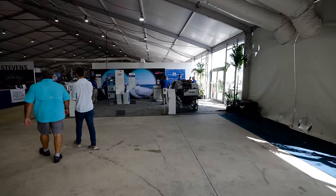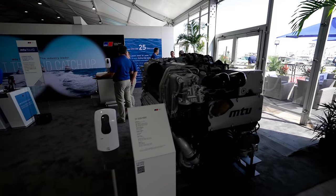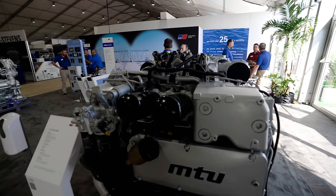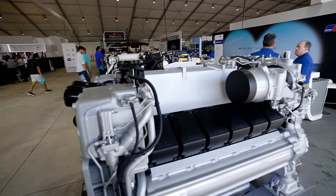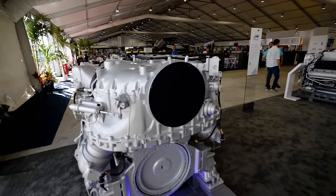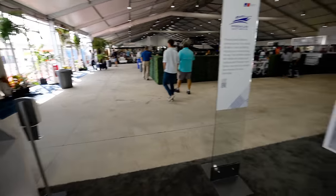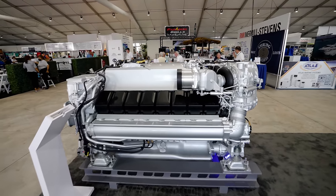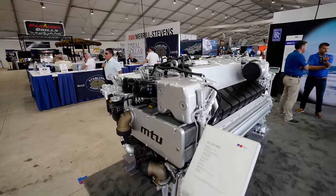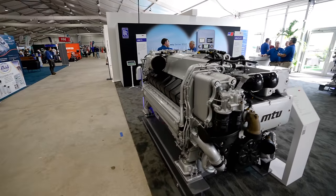Look, you wanna see some Rolls Royce engines that are on some of these big old yachts? 12V2000 M96X. And you guys, Rolls Royce only made nice cars. This one looks even bigger. This one makes that one look like a baby. Look at this. Wow. 16V2000 M96. Wait for it.